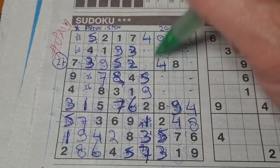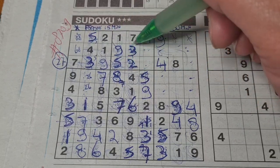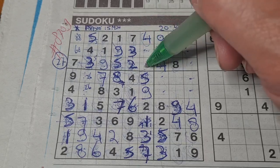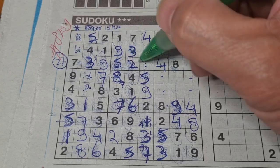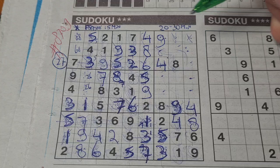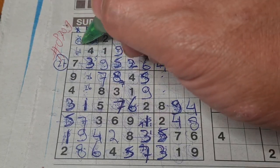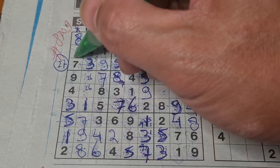Two numbers left in this big square. 4 numbers, the 1, the 2, 3, the 4, the 5. 6 is missing. The 7 and 8 are missing. 6 and 8, 6 and 8. We have an 8 in the third row. No 8 there, 8 should be here, and the 6 goes there. 6 and 8, we have an 8 in the second row. No 8 there, 8 should be here, and the 6 goes there.